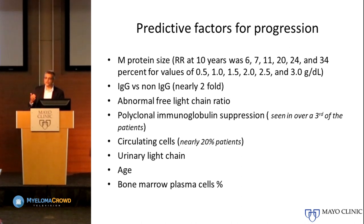Now, obviously, there are a lot of different things that have been described, and there are models that have been developed that can identify people with a higher risk, but there's nothing that can definitively tell a person, you are going to get myeloma, you are not going to get myeloma. It's all a question of increasing or decreasing odds of that happening.